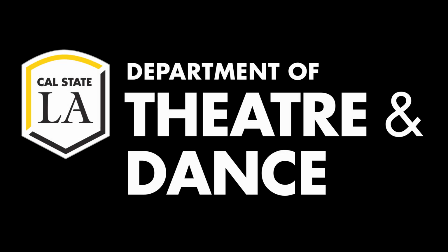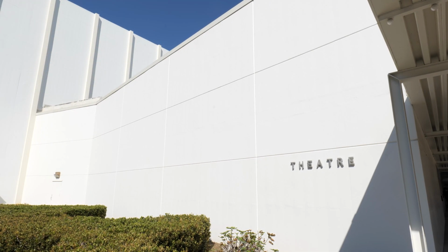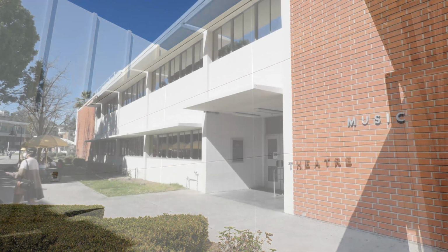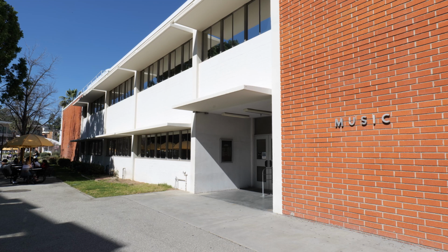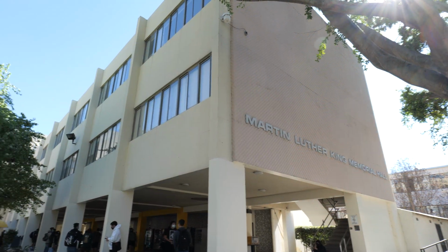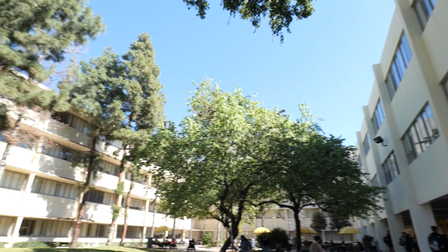The Department of Theater and Dance lives in 3 different buildings on the north side of campus. The Theater Building, which houses the State Playhouse, Music Hall, and all of the support operations. The Music Building, which houses 2 small black box theaters and an acting studio, as well as the classrooms and faculty offices, and King Hall, where we have 3 large dance studios on the 5th floor along with faculty offices.